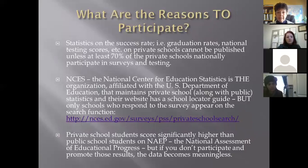But the reasons to participate in the Private School Universe Survey is that statistics on success rate, like graduation rates, national test scores, they can't be published. None of this info can be published or used in statistical compilations unless there's at least 70% of the private schools nationally that participate. And unfortunately, you'll see some statistics I'll give you here in a little bit. We had 69.2% participation on the last survey and on the last round of testing, which means that none of that data could be used.